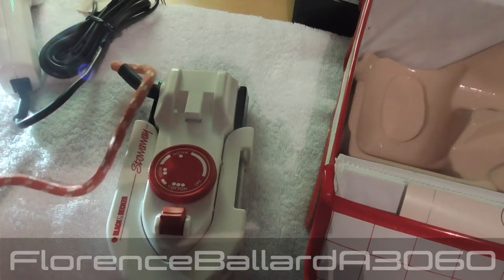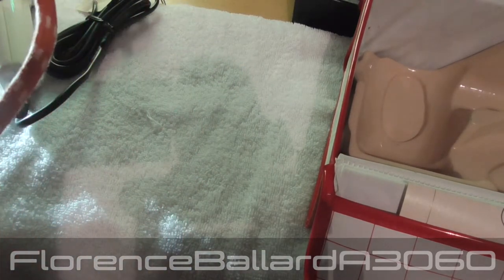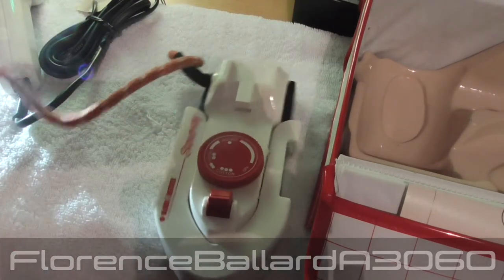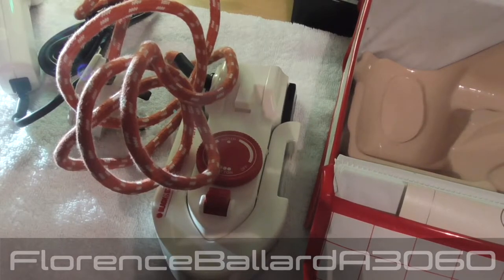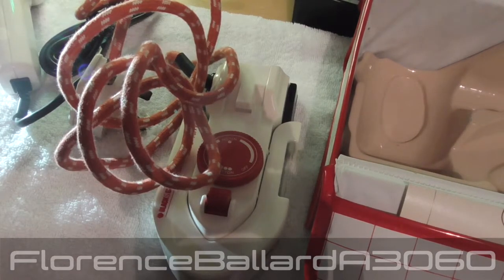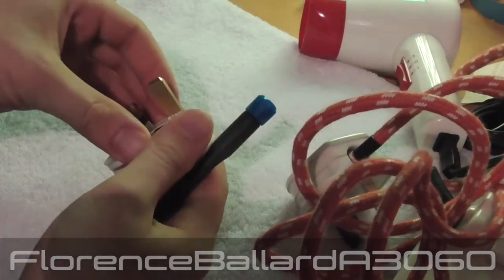So I'm going to start off by using the iron. It is a dry iron, so we will not be using any water. So I'll just get a piece of cloth or something to do, and then we'll get out of the shower and do the hairdryer. I'm looking forward to this.